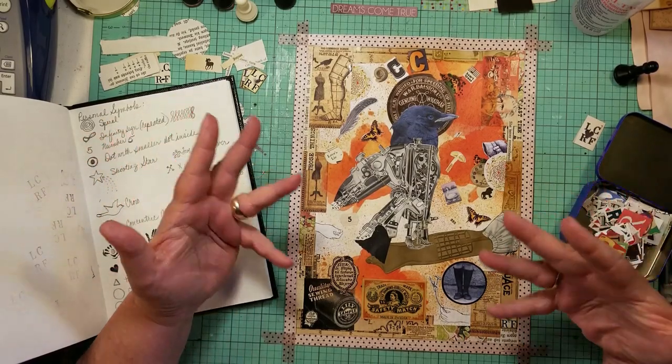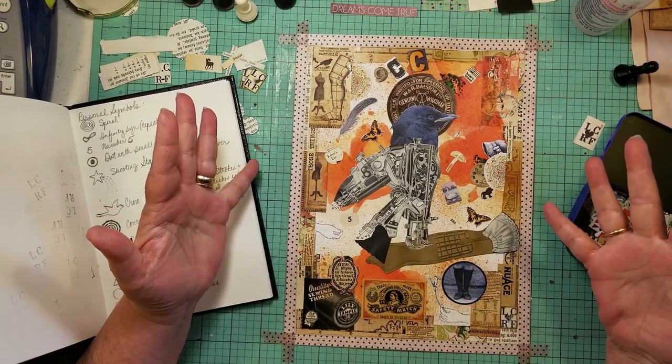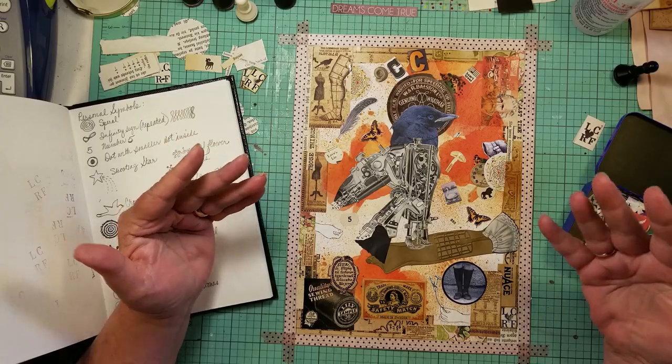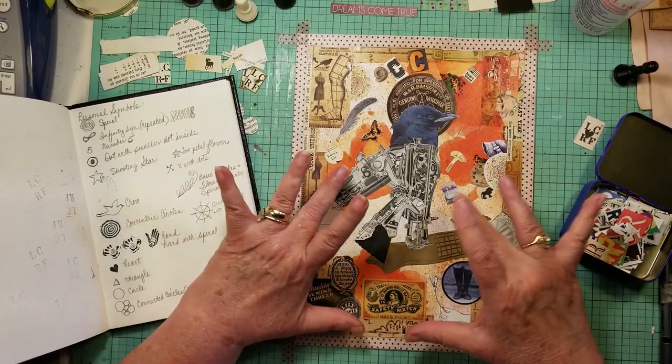I'm so in love with this. The more I look at it, the more meaning I see in it, and I just am amazed at how my colors always come together.